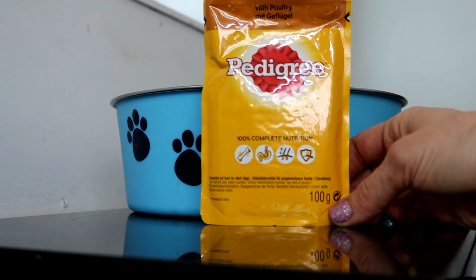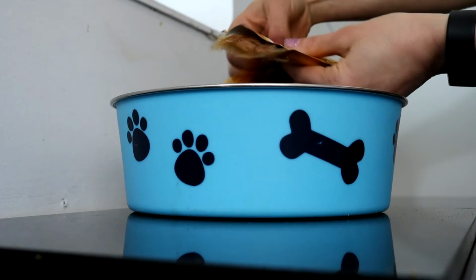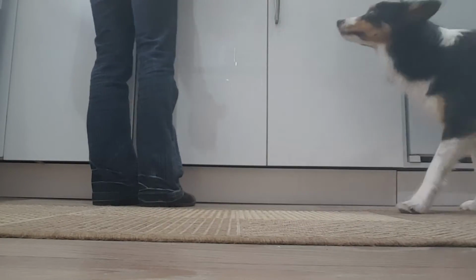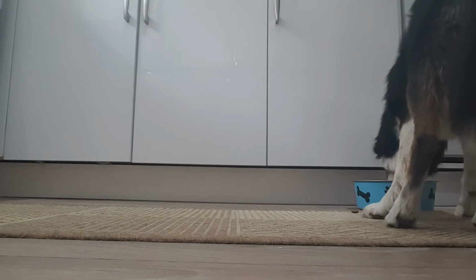And I've grabbed the first sachet of wet dog food and I'm just going to add a little bit into that and give it a good mix. Probably about a quarter of that as well. Yeah, sit. There you go. Wow, good boy.